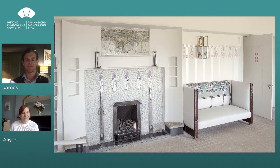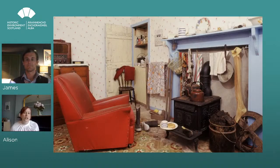No, I don't. Moving on, the second interior that we looked at was very different. It was a crofting cottage out in the Western Isles on Lewis, called the Arnol, which is a crofting settlement that we currently at Historic Environment Scotland look after.